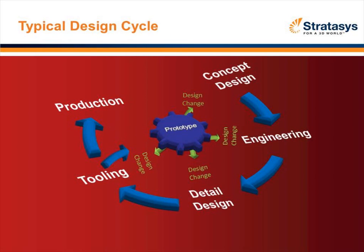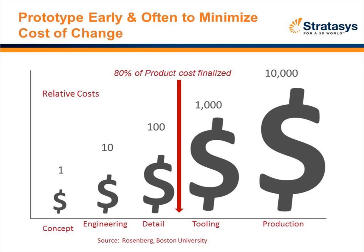Getting back to a typical design cycle, what you see here could be described by a lot of different companies, using a lot of different terms, but the idea is you start from concept and you move to production. And the way companies oftentimes employ rapid prototyping or additive manufacturing is really in that tooling process, right before you see the tooling area. So it's late in the process, and oftentimes when something's late in the process, you get something looking like this. Obviously, if you make changes earlier in the design process, those changes are less expensive.